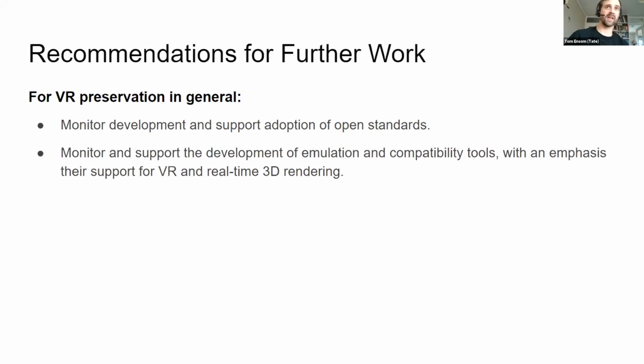So we also have some recommendations for further work, which we identified during our research, and unsurprisingly, given the early stages of our understanding of VR preservation, there's a lot more work to do. So firstly, we feel that we need to be monitoring the development and supporting the adoption of open standards in VR. While it's early days in this area, it will be particularly interesting to see how OpenXR takes shape. It seems unlikely that open standards of this kind will solve our digital preservation problems outright, but they should definitely make our lives easier.